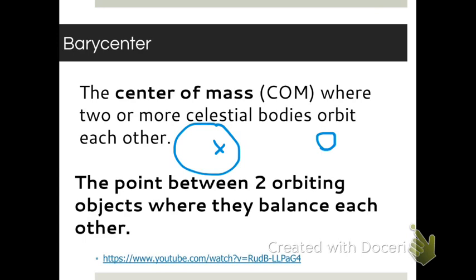You could think about it like two people standing up holding hands, one person who is a lot taller and weighs a lot more than another person who's a lot shorter and weighs less. If they were to lean back to balance each other out, then the person who is smaller can lean a lot further back without offsetting the other person's balance. So when you have a barycenter, the center of mass is always closest to the object with the largest mass. So technically, we always say that the moon orbits the Earth, but technically they don't. They orbit their center of mass.